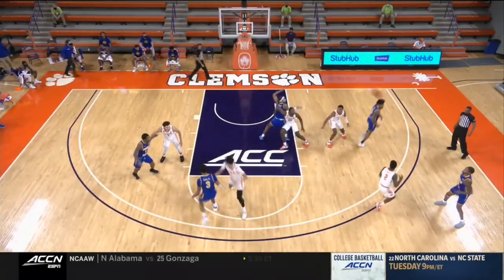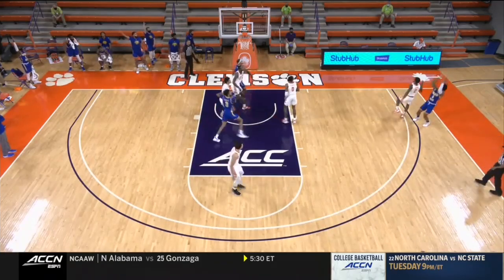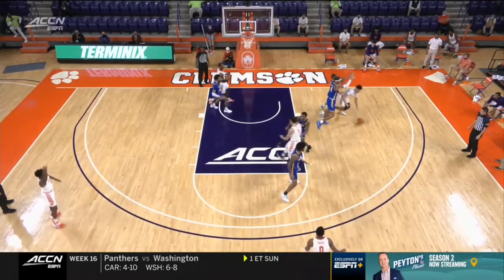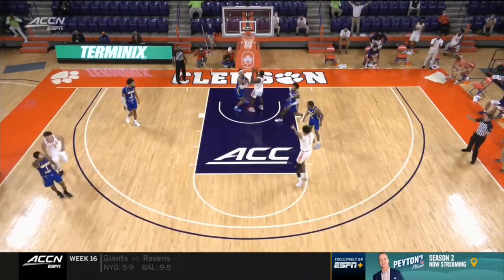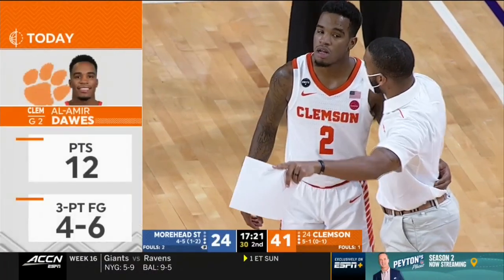Timeout, Morehead State. Little inside outside by the Eagles, but right now Morehead State getting turned inside out by Clemson, and this Tigers D has done it from the outside, 4 of 6 from 3-point range. Well, Bear recognizes the double. Chase Hunter cuts through the zone. Al-Amir Dawes just hanging out on the weak side, wide open.